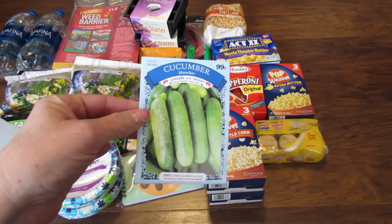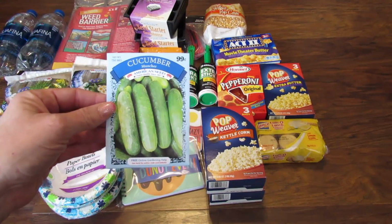I picked up 1 pack of cucumber seeds, which I'm going to be planting in one of those very soon.